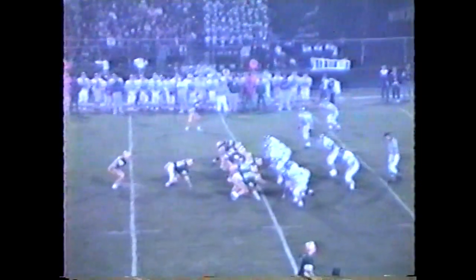The ball is given to Wiener. He's going to be short of the first down. Comes to the near side. Then Wiener goes to the far side. Athens now back in the team formation. Here's McHugh to give it to Rupp. Rupp goes up the middle and gets a defender on his own spot. But I believe he got the first down.